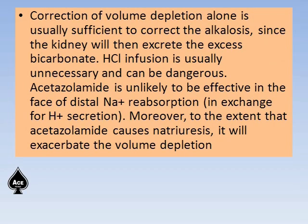Correction of volume depletion alone is usually sufficient to correct the alkalosis, since the kidney will then excrete the excess bicarbonate. HCl infusion is usually unnecessary and can be dangerous. Acetazolamide is unlikely to be effective in the face of distal sodium reabsorption in exchange for hydrogen secretion. Moreover, to the extent that acetazolamide causes natriuresis, it will exacerbate the volume depletion.